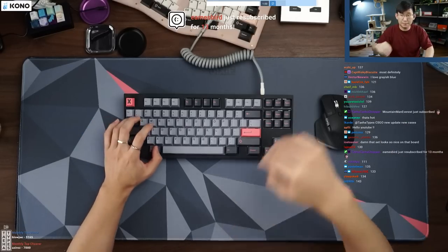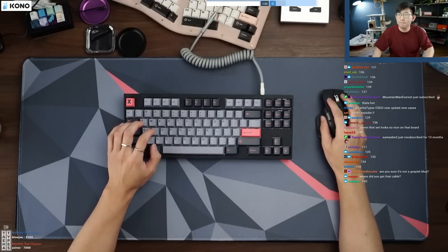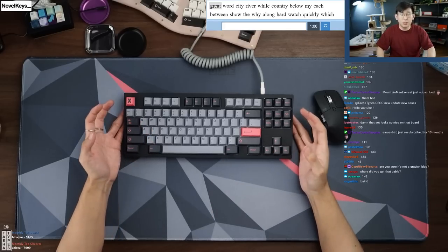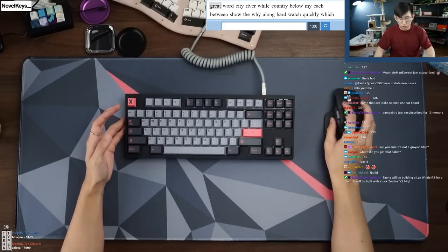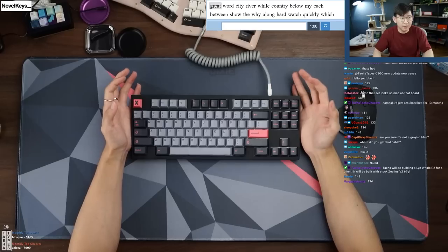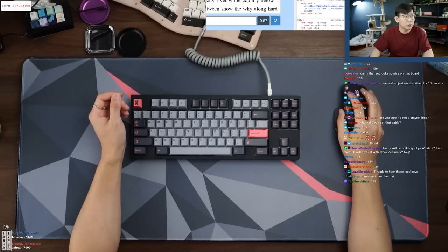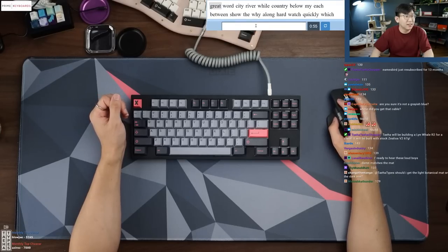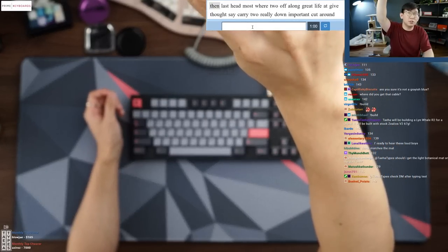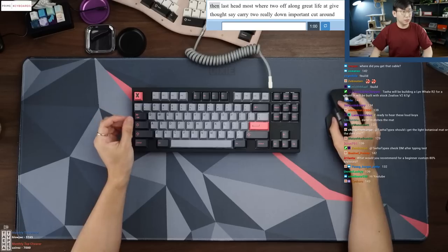All right. It's time for the typing test. So this is the Lyn Whale Round 2, built with Zealios V2, 65 grams, completely stock switches on an aluminum plate. Oh no, I opened up. With GMK 8008. This is what this keyboard sounds like.